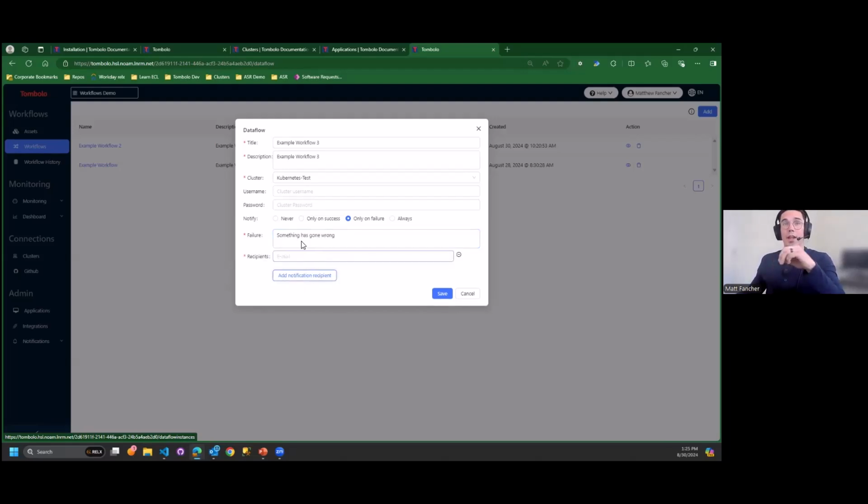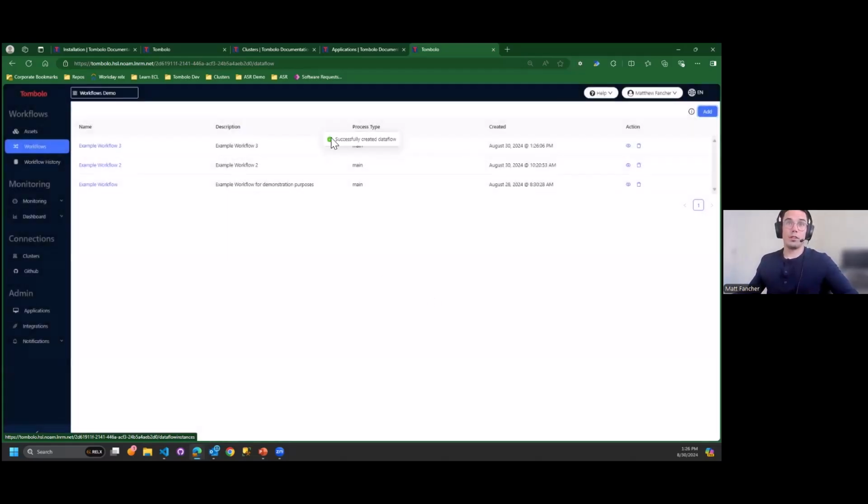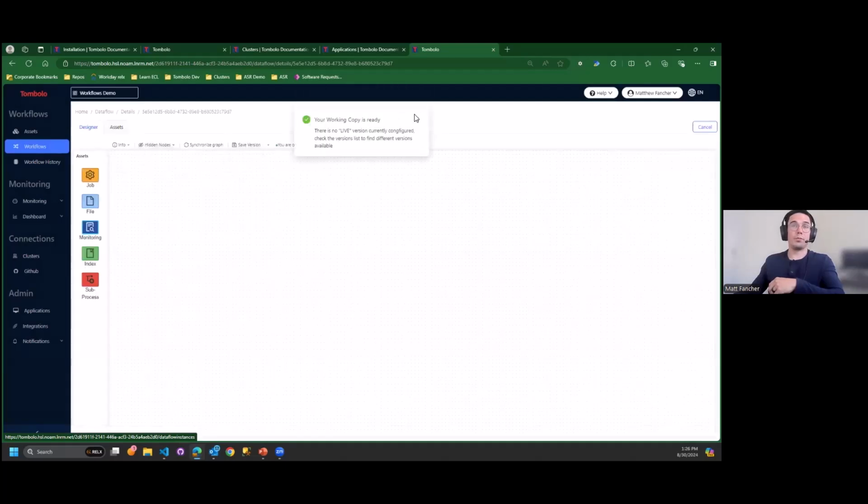After that, I can add a number of notification recipients for this workflow. That way, the correct people are notified and can look into why something has gone wrong with example workflow 3. I'm just going to add my own email address here and then save the workflow. As you can see, we get a successfully created workflow message here. And if we want to begin designing this workflow, all we need to do is to click into the workflow.